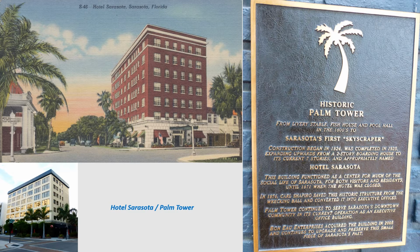In the late 1960s, it fell into disrepair, the tourists preferring beach hotels. It was vacated and stayed empty from 1971 to 1974. Carl Shapiro bought it for $160,000 in 1974 and converted it into executive offices, the main Palm Plaza, and later named the Palm Tower.